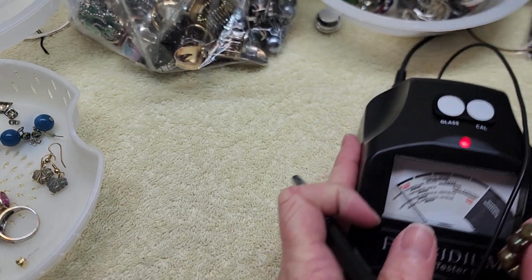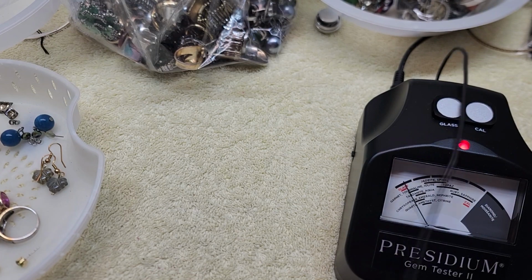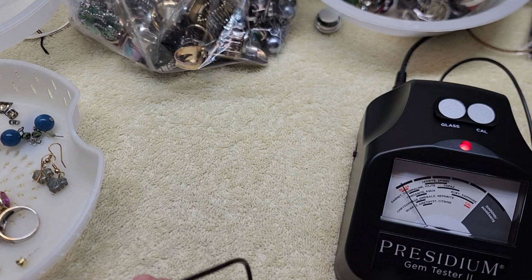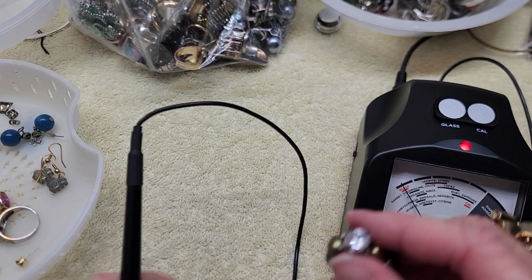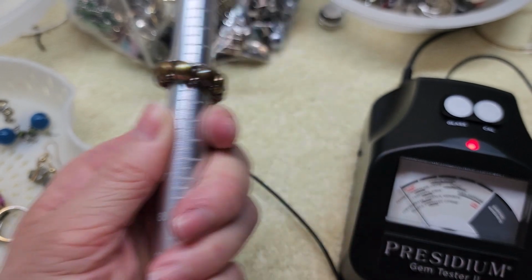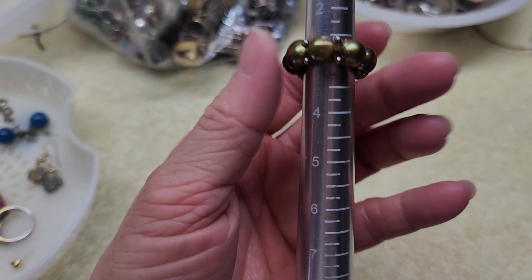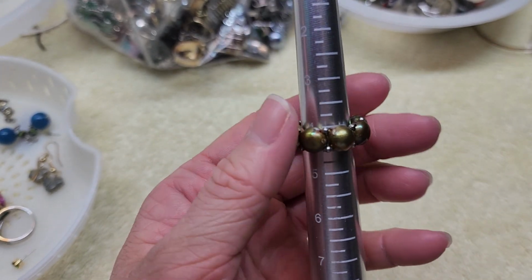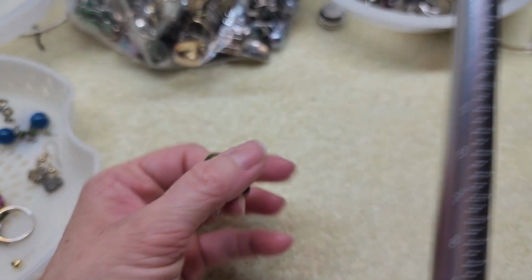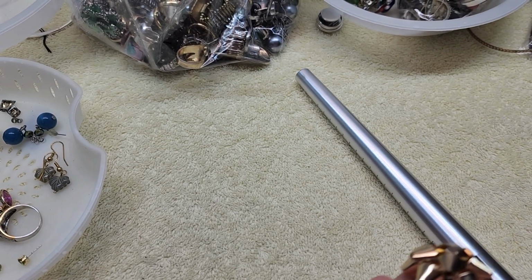And this is just glass. Glass, maybe CZ. I don't know what CZ tests as on the Presidium, but it is not anything more than glass, I don't believe. Very pretty. Very unusual. If you have a Halloween costume or a cosplay as a mermaid, this might be the perfect addition to your costume. Because this may not be something that you'd wear every day, but what an interesting piece, right? So it's about a 4 when it's unstretched. And that's what it looks like when it's all stretched. Very pretty, very interesting.